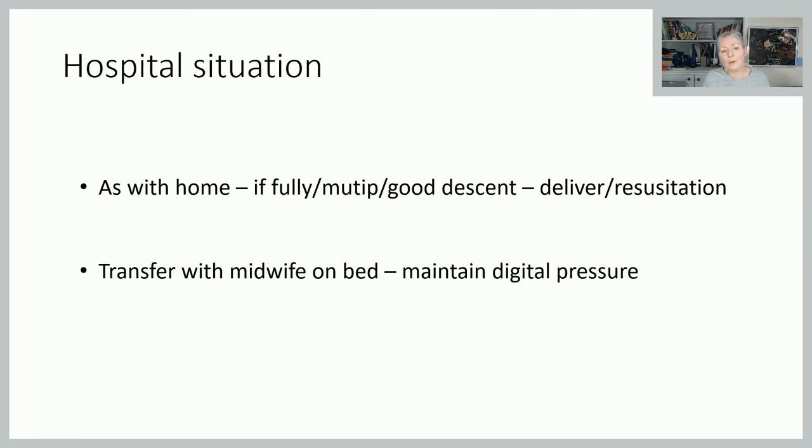In a hospital situation, if you've diagnosed cord prolapse, you'll pull your emergency bell, you will apply your digital pressure straight away, and as with the home, if she's fully dilated, she's a multip, good descent, then prepare for delivery and resuscitation.